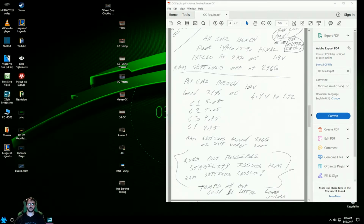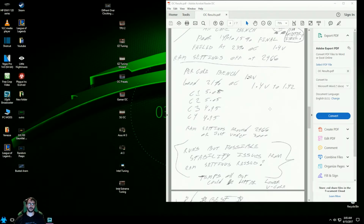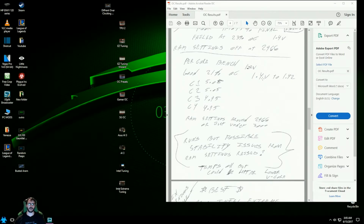Now when I ran the test again as a per core bench, it did pretty good. It gave me a 21% overclock, but the voltages were anywhere between 1.38 and 1.42, which is kind of high. And it did that wonky thing where as it's overclocking, when it hit failure, it came back and continued to overclock some more, but in half increments instead of full increments. So my cores 1 through 4 look something like this, like 5.05, 5.05, 4.95, 4.95, stuff like that.